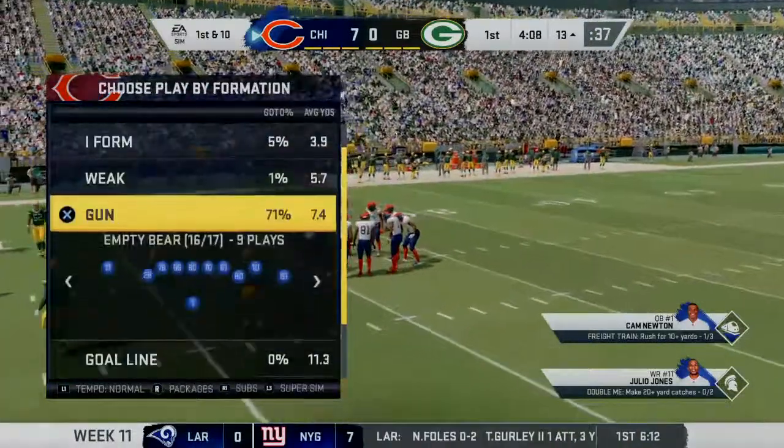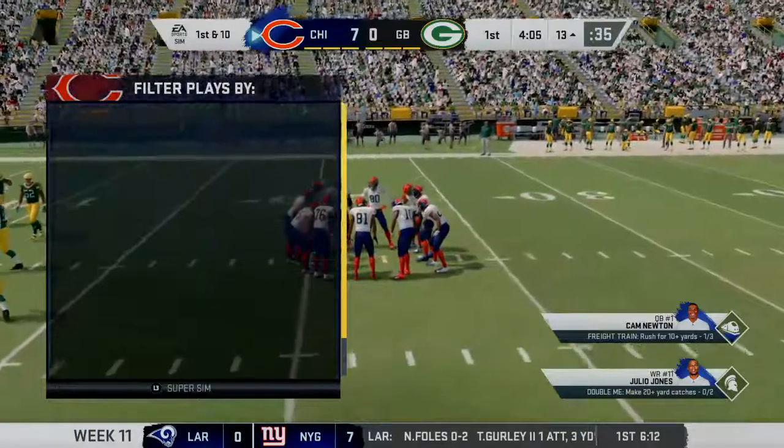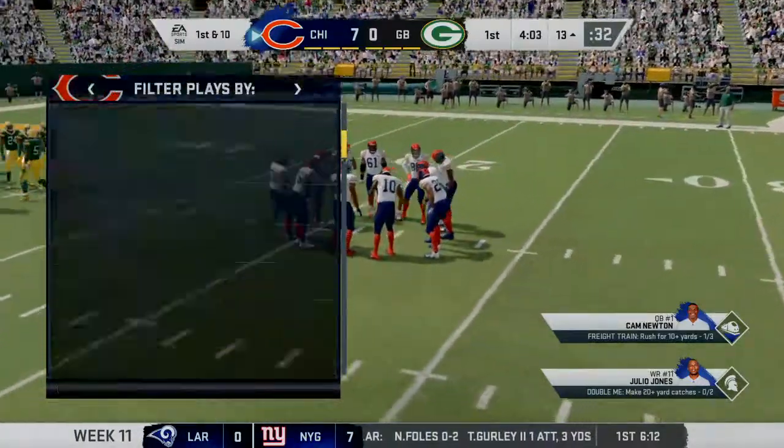Okay, time to hop back into this one. It's a red zone alert with a 1st and 10 upcoming down at the 13-yard line.